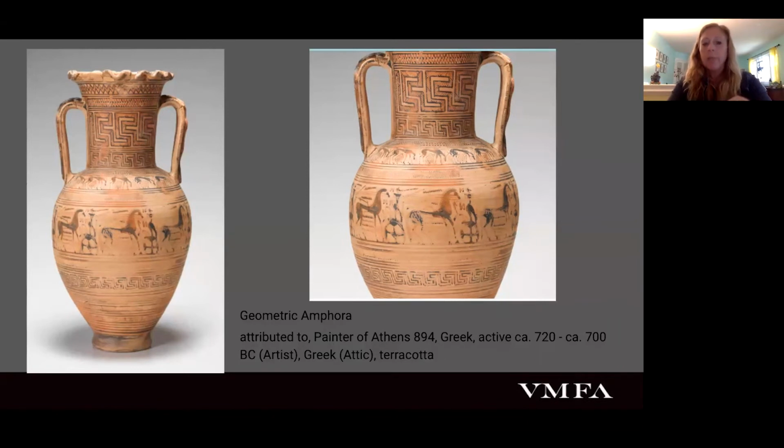And the family had a lot of responsibilities to continue to make offerings, to continue to be the thing that reminded people about this person. And so their memory lived on through the family and the remembrances and these offerings. Now, the scene that we see on here is a little more complicated than just the geometric decoration.